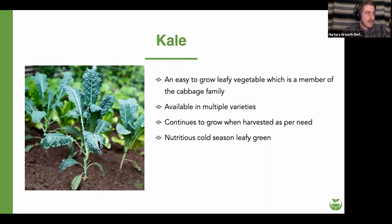All right. Kale, moving right along. The whole presentation wasn't just about tomatoes. We're going to go over about 4 or 5 different veggies here. So kale, another popular one in Canada. It's been rising in popularity in the last 10 years, I'd like to say. Kale is vigorous, nutritious. It's cold hardy, easy to harvest and prepare.